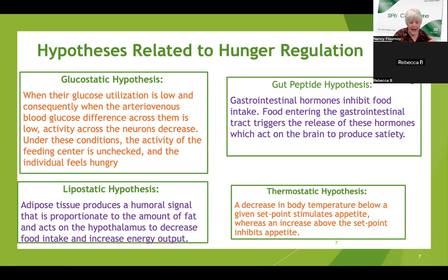The same thing with lipostatic, lipo meaning fat. Here we have the adipose tissue, your bulky fat tissue under the skin, kind of the cushion. You don't want too much of it, but you certainly want to have something to protect you if you fall. If you have a lot of fat, it's going to send a signal to the hypothalamus to tell you that you don't want to eat so much, and that you should be more active.